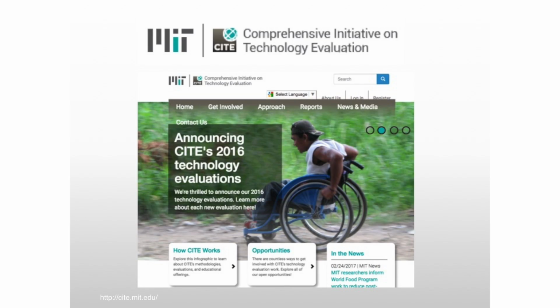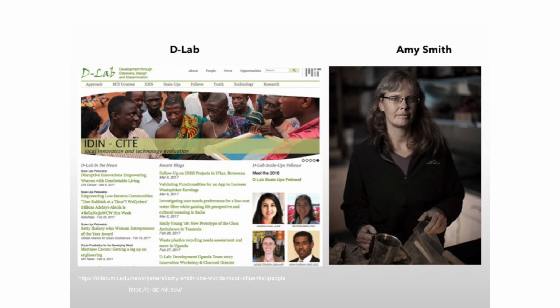Comprehensive Initiative on Technology Evaluation, from here on I'll refer to as CITE, also emerged at MIT, like RCTs, but nearly 10 years after the establishment of MIT's Poverty Action Lab, where RCTs were formulated. The impetus for CITE came from within MIT's D-Lab, founded by Amy Smith, a mechanical engineer and a recipient of the MacArthur Genius Award, who started the D-Lab in 2002.